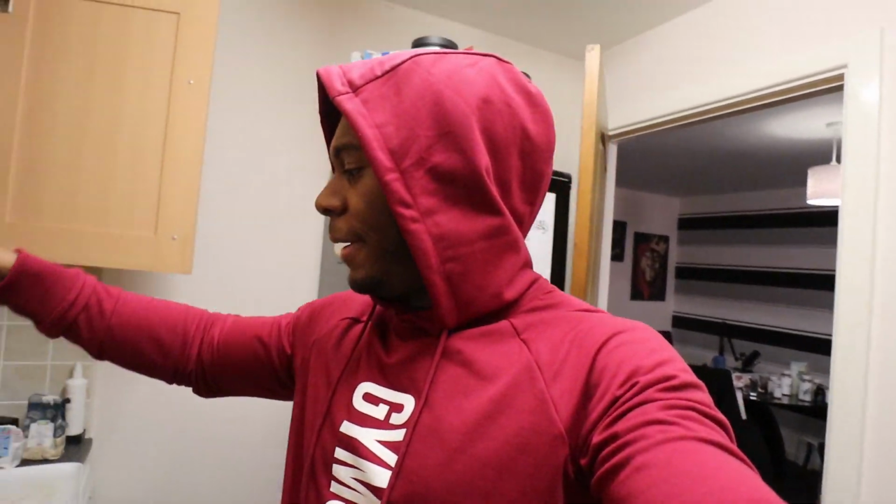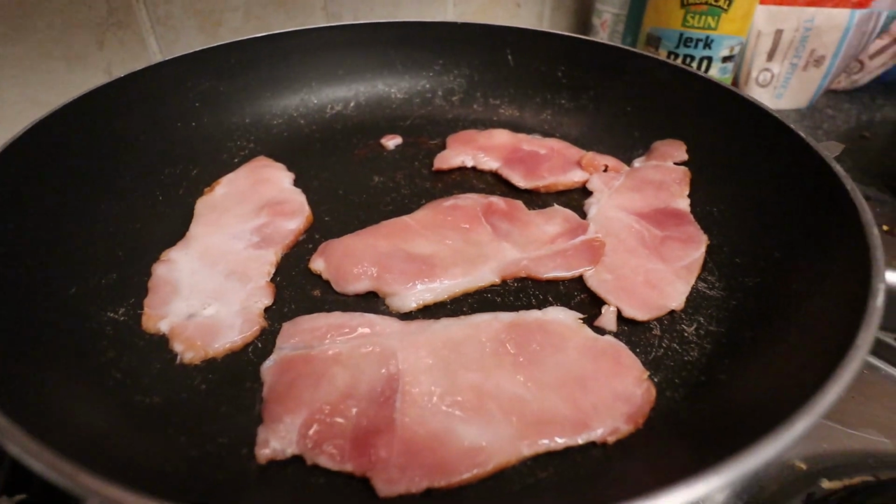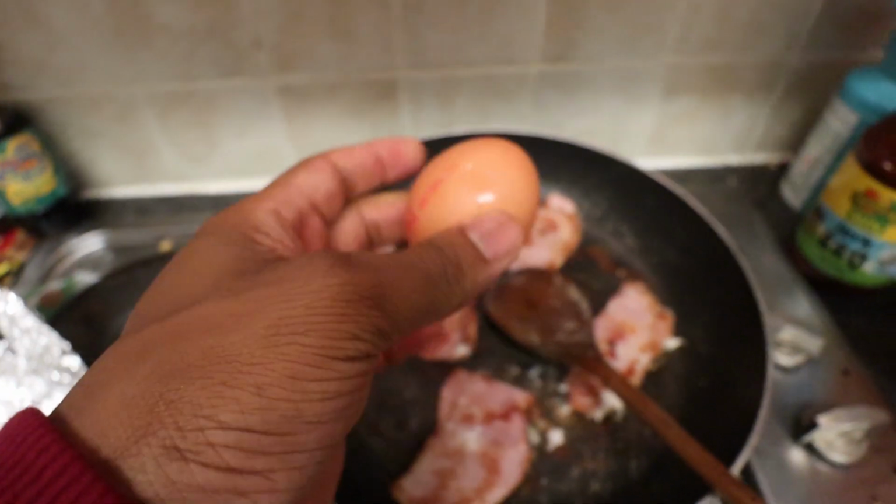I would typically have it in a bagel, but I don't have any bagels left, so what I'm gonna do is put it in a wrap. But yeah, it's kind of annoying. I did have 1 bagel left, but it was a bit dry, so I threw it in the bin. So yeah, I'm also going to add 1 whole egg in there as well.